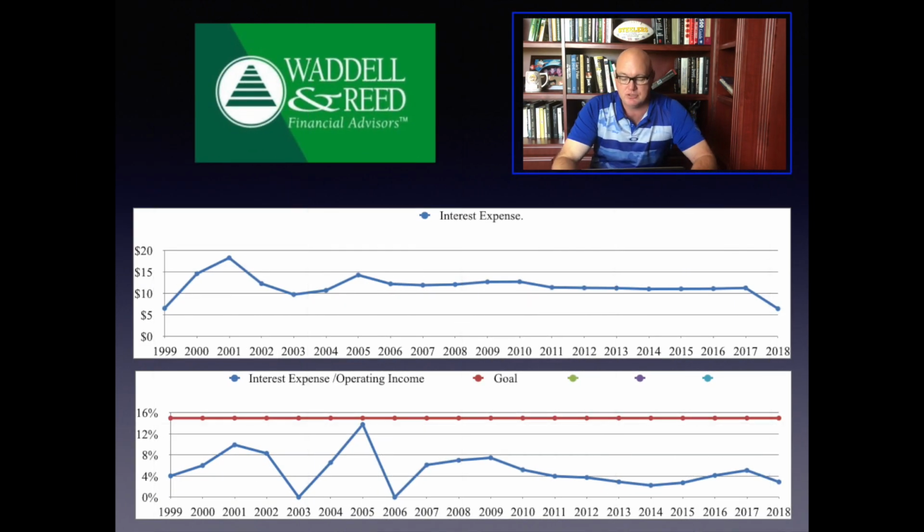Interest expense for this company is relatively small. It's like $6 million. So when a company makes $180 million to pay $6 million in interest, again, that's an irrelevant number. We're not going to waste much time on it. Same thing with interest expense as a percentage of operating income. It's nothing. It's a rounding error. So again, we're seeing this company just solid in category after category after category.